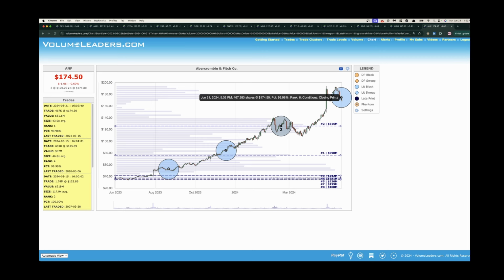Make sure that if price gets below 174, 175, then we'd probably see a continuation down to that 150 level. But if it does move back up, you could take a short-term swing up to 190, 195, or just wait for a rejection, look for volume to come in on a rejection, and then step in.